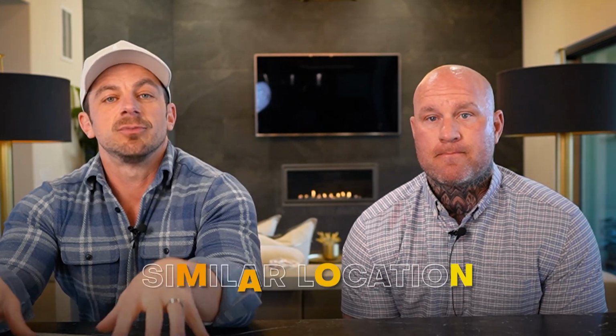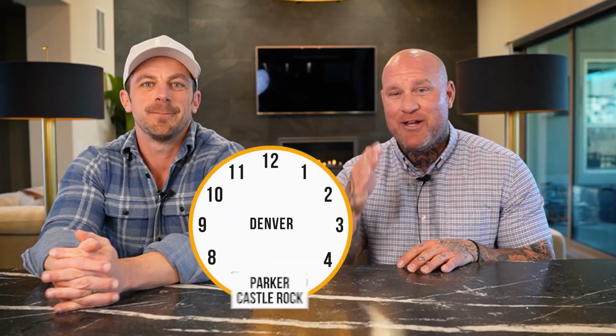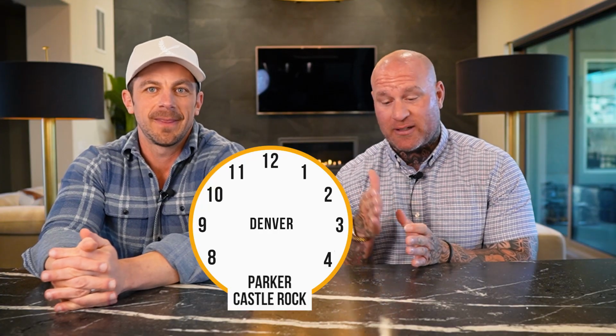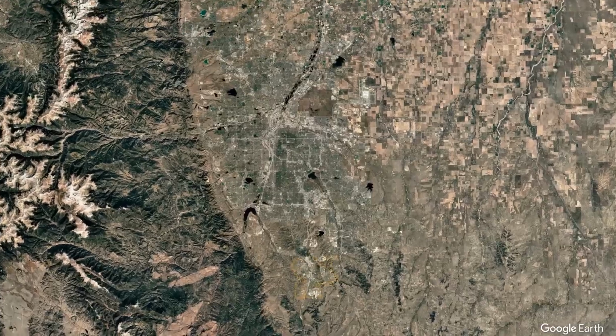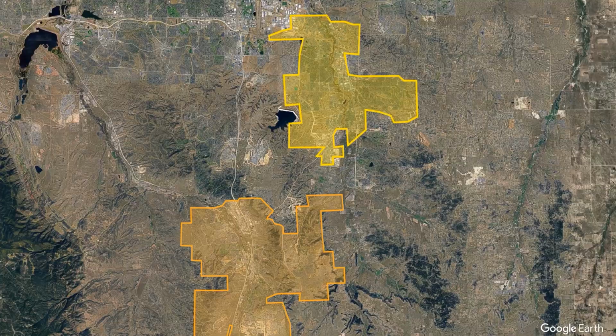All right, so let's start with some of the similarities between the two before we dive into the differences. First of all, one of the main similarities is location. They're both located on the south side of Denver, at the bottom of a clock. If Denver were a clock, and you go directly south to 6 o'clock through I-25 South, you'll find Castle Rock. At 5, maybe 5:30, you're looking at Parker. I'm only throwing that out there because most people love this clock. So Castle Rock is 6, Parker is maybe 5:30, but they are both on the south metro side of Denver.